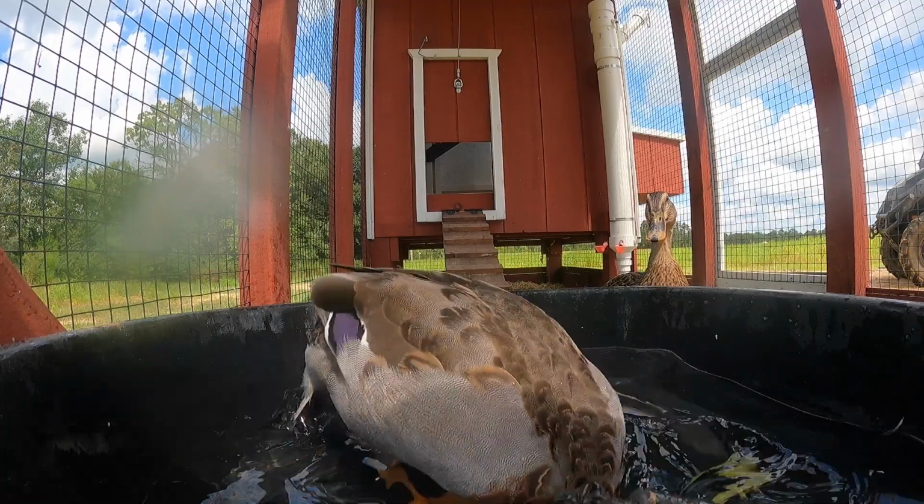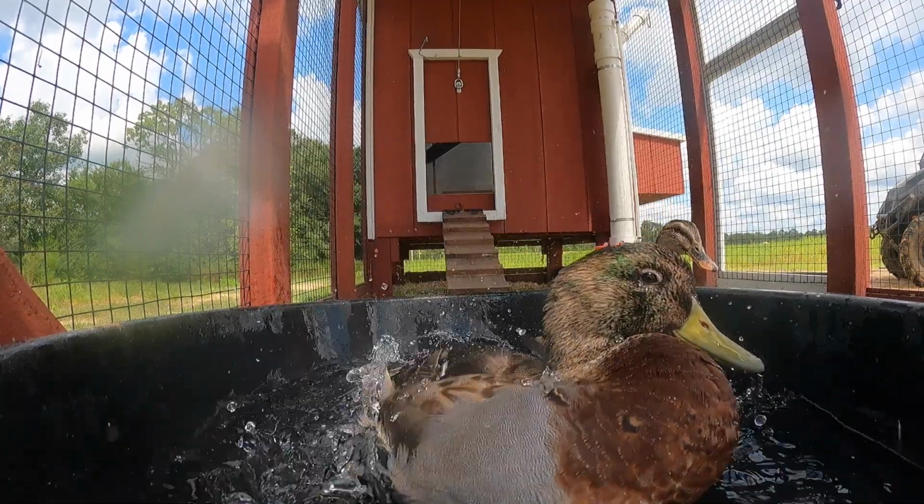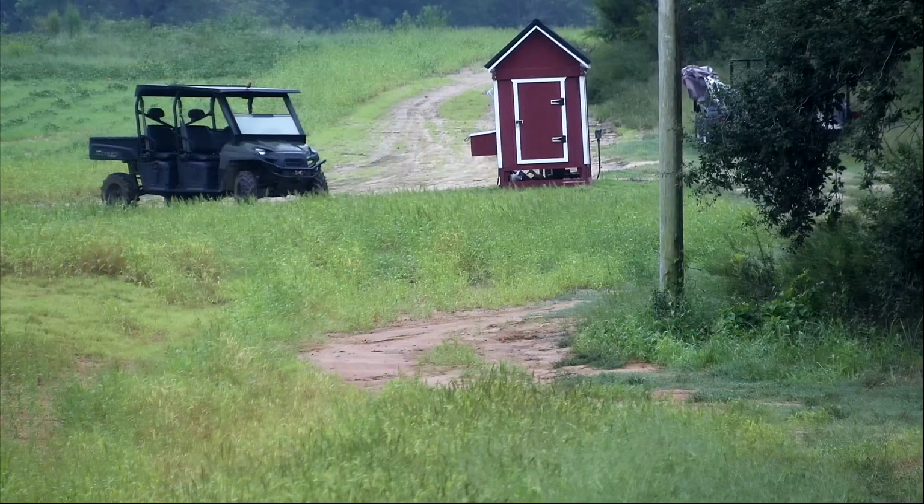We had a couple big owls come and try to get into their pen. Even had a couple raccoons check them out, but this time the bobcat found them. Let's watch what happens.